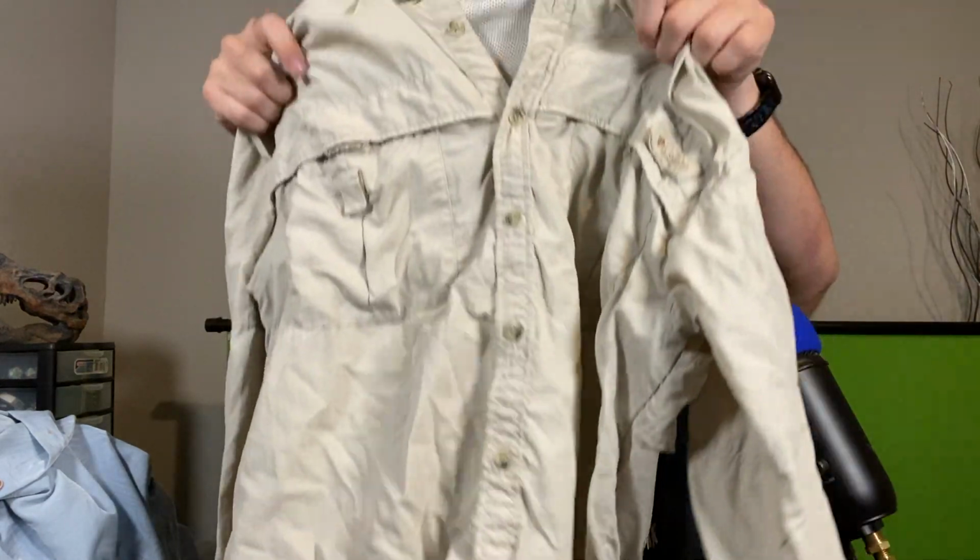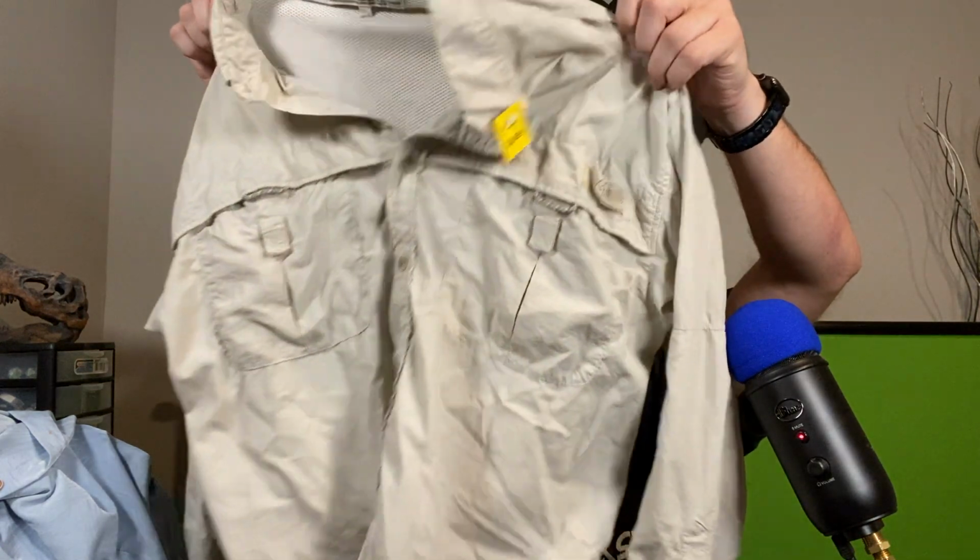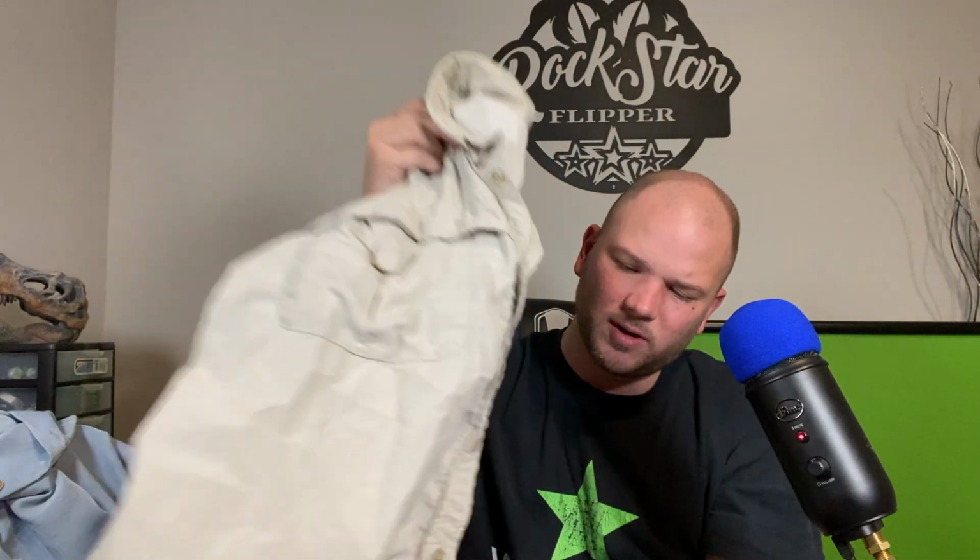Let's keep rolling. Columbia, of course, always a good buy. This one was $2.50. It's $5, so half off. This one is vented. You can see that vintage shirt. It's got the back, it's got the mesh, all that kind of good stuff. These fishing shirts, super popular with people. I believe this one is a large. So you can always do well. You're paying $2.50. You can throw these up for $20 to $25. Get the first $21, $22 offer.